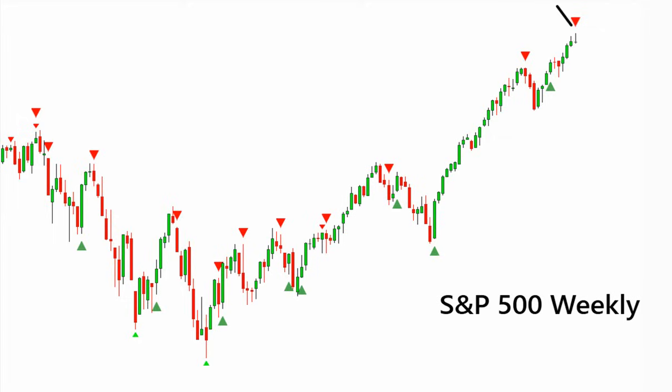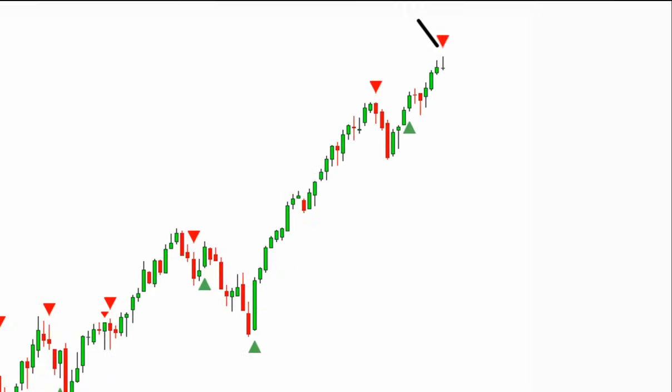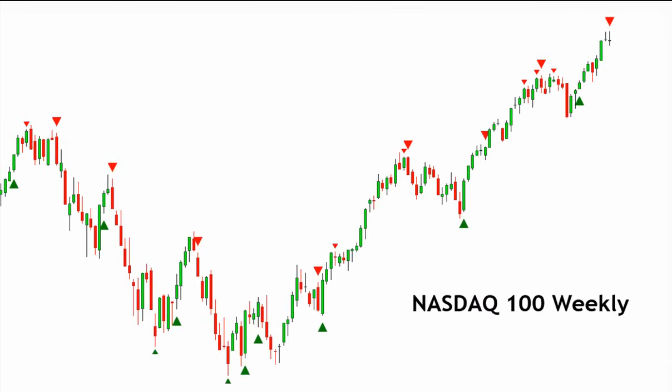On the S&P weekly chart here, again, that's likely going to lead to a reversal with the divergences that are forming in the weekly time frame. A good shot. If the topping tail is confirmed next week, that reversal started this week and the previous week with the topping tails that we got on both the S&P and NASDAQ. We're seeing the same exact thing with the NASDAQ 100 weekly chart.